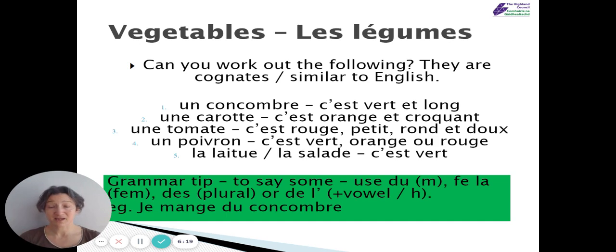So the word for some here changes depending on whether the word is masculine, feminine, starting with a vowel or an H. So you can see here the different words. Du, de la, des, and de l'apostrophe. Apologies, there's a mistake here. It should be de la, not fe, but de. Okay, so you can have a play around with that. How would you say, I eat some carrot, I eat some lettuce? See if you can work that out.